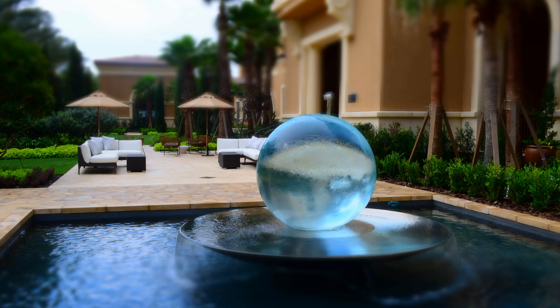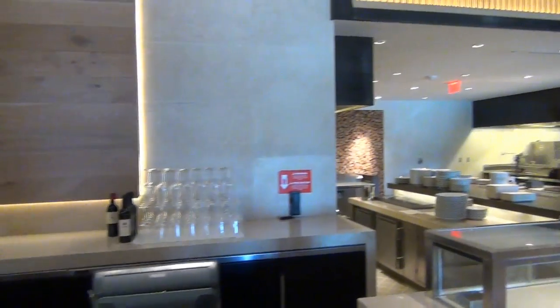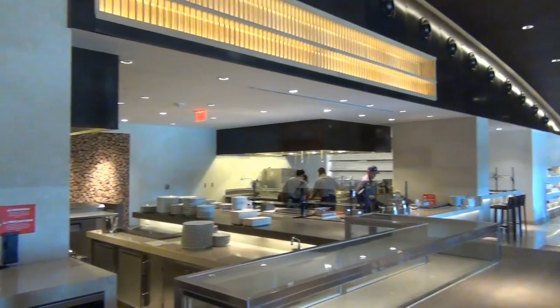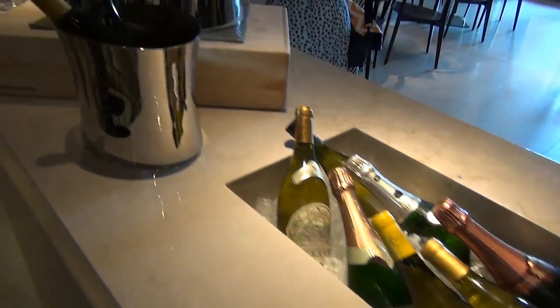And this is a water feature out back. We have not seen most of the resort yet. It feels like we have, but we haven't. Oh, there were some of the employees there. Very nice. Everyone was so friendly. Yes, and we're heading into Rivella Restaurant.